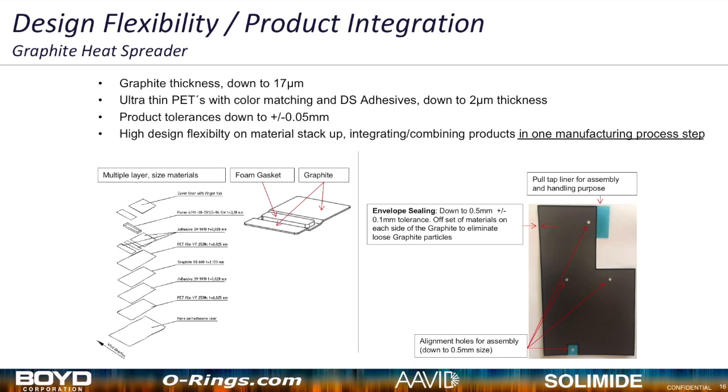Here you can see the flexibility on design on material stack up. There are multiple materials with different sizes, at the same time integrating additional products like a foam gasket here. These kinds of processes we're able to do in one manufacturing process step.